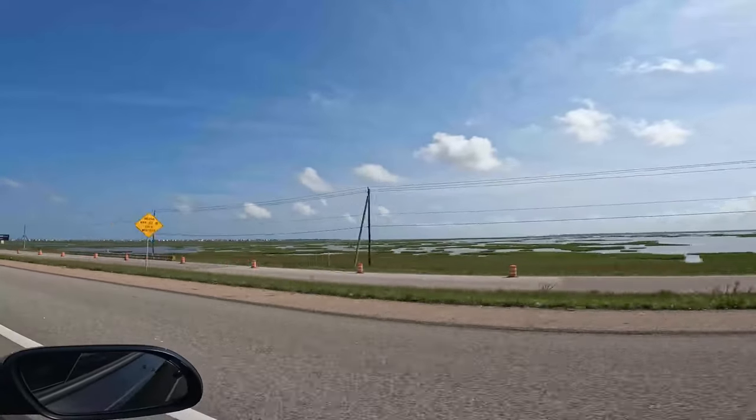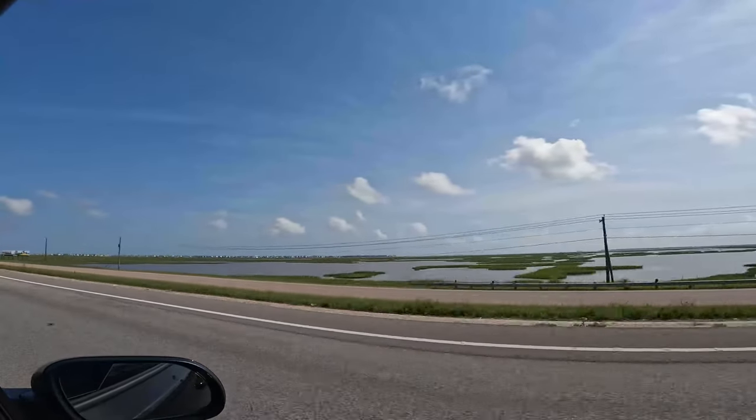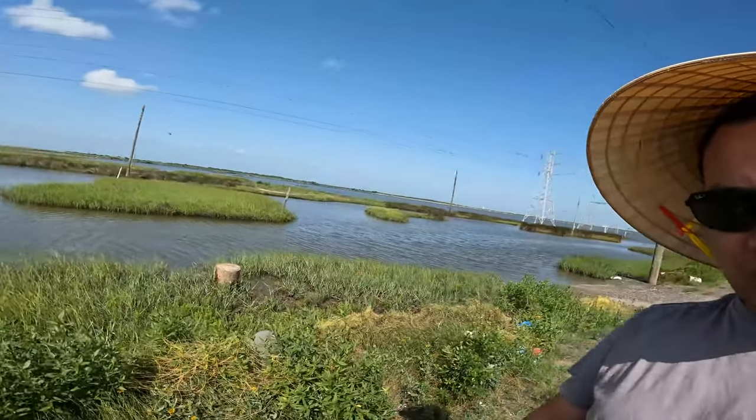And there's not too many people, because if there are too many people, there won't be any big crabs left, right? All right, let's try this spot here, right on the side of the road, right on the 45. So that way is Galveston, straight down. Right here looks very swampy. Hopefully, because from all the videos that I've seen, people actually catch a lot of big ones at these little swampy areas and stuff like this.